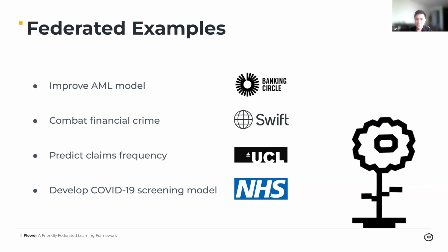Also, Swift and Microsoft work together to use federated learning to combat financial crime, because many of those cross-border financial transactions might be fraudulent. To accurately detect those potentially suspicious and harmful transactions, Swift needs to collaborate with banks all across the world, and obviously it is not possible to directly collect or transfer bank client data from one country to another.